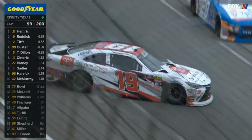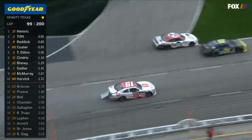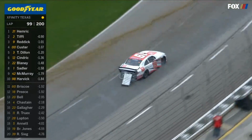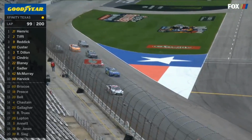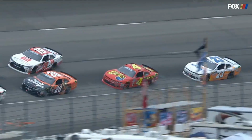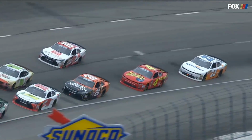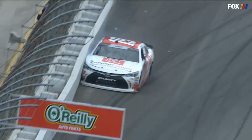That's Brandon Jones. One stage 2, lost the track position after pitting. Talk about chaos. That's just par for the course. Win your stage, and the next thing you know, you're wrecked. Unfortunate. Saw Ryan Sieg sliding as Gralla with some big damage. It looks like Jones just gets loose. Just chasing it. Really, really loose.